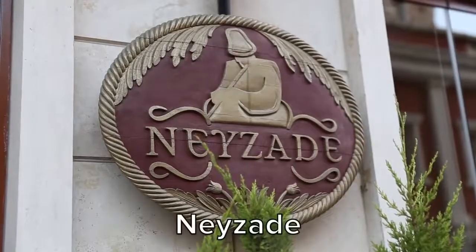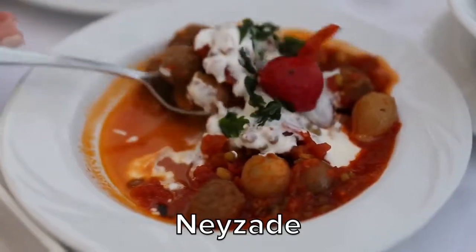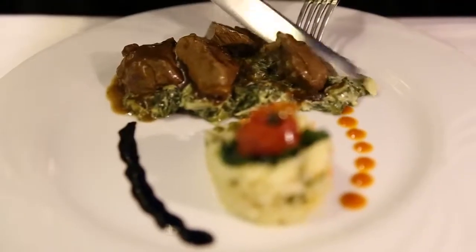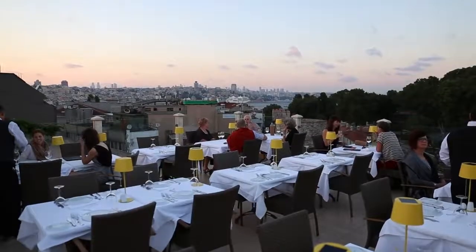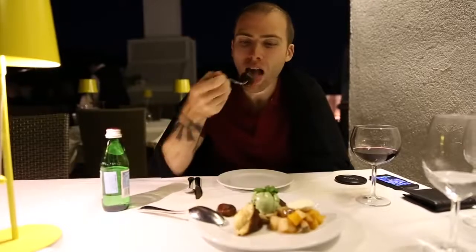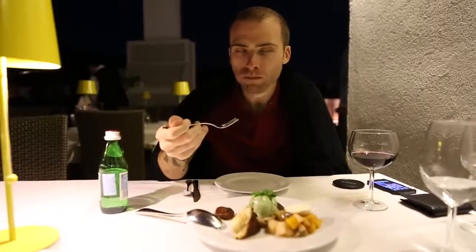Now for fine dining at Nezade, a restaurant specializing in gourmet traditional Turkish cuisine. The food as well as the rooftop terrace setting is what makes Nezade perfect during the summer months. Be sure to call ahead to reserve a table outside.